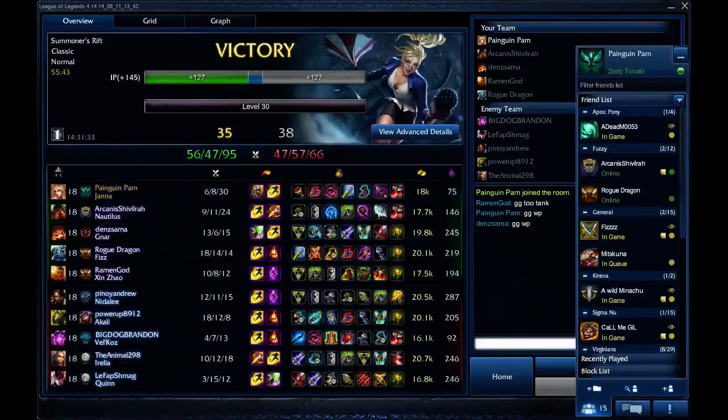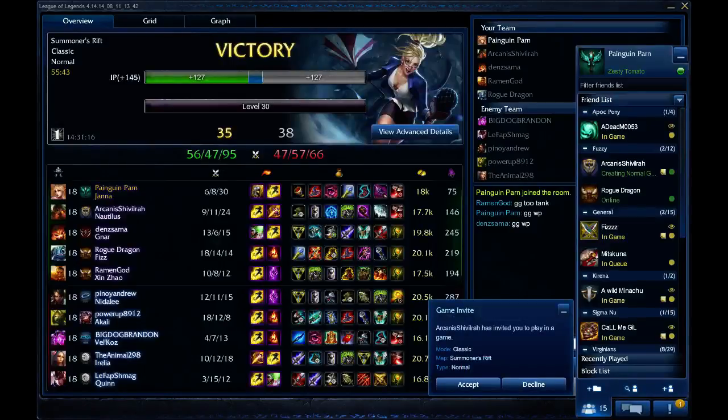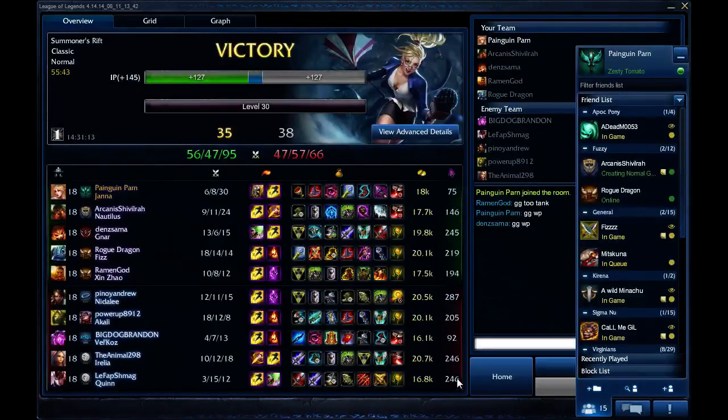Do you want to do a blind pick? Sure. I don't really care, I just want to try Gnar, to be honest. Well, in that case, we should all try and pick him, and the fastest one who gets him lets Ro get it.